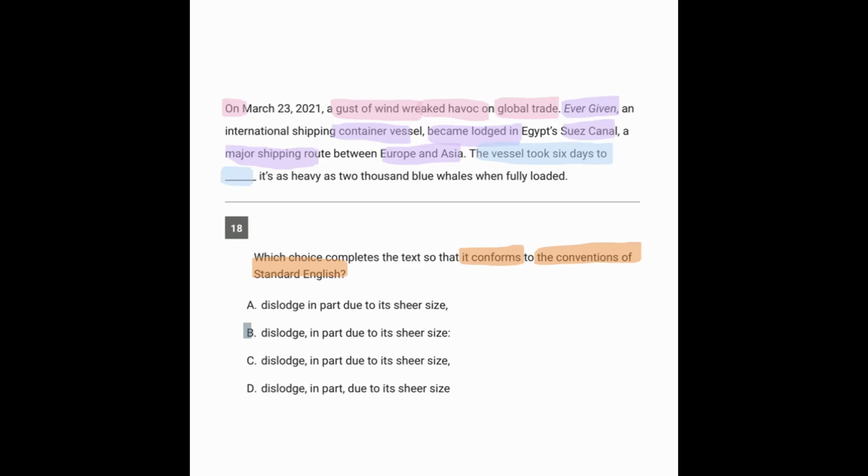And the colon definition is perfect here. The vessel took 6 days to dislodge, in part due to its sheer size. So the statement is saying the size is the reason why the vessel got stuck. And then here is a description of the size. It's as heavy as 2,000 blue whales when fully loaded. So even though technically that's weight, it's kind of giving us a mental image of this thing that's giant.